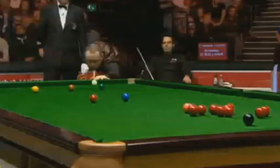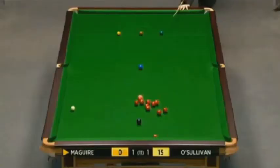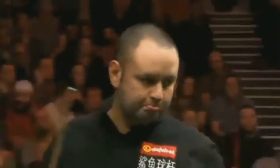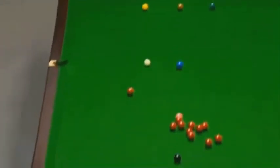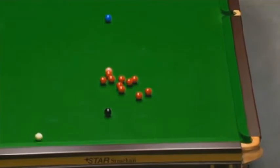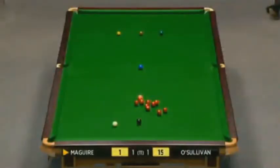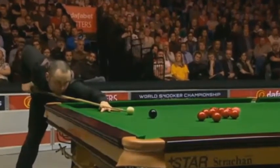Follow through of 2 cushions here for the black. These days on the tight pockets, it doesn't happen that often that you wobble a ball and it runs across into the opposite pocket, but it certainly did there. Well, it's tricky, this black, because it's not on the spot, but he's going into the reds. He'd be unlucky not to be on one.